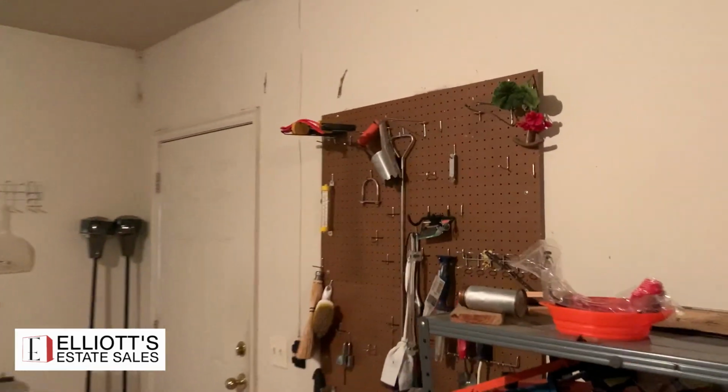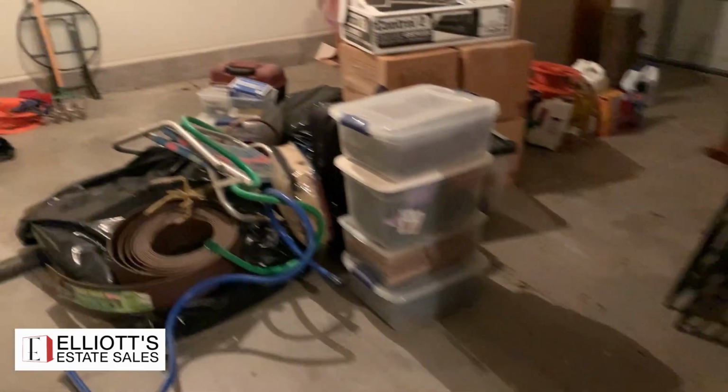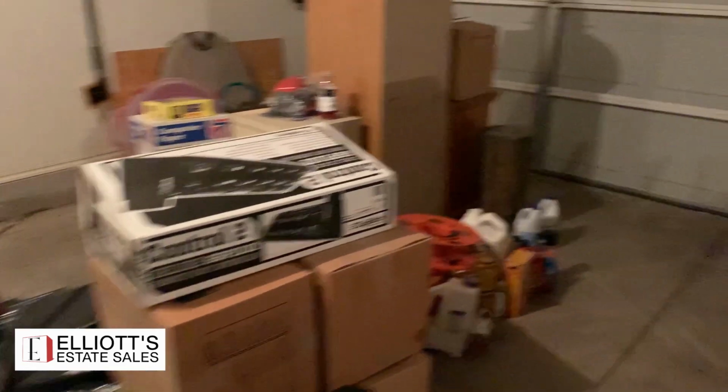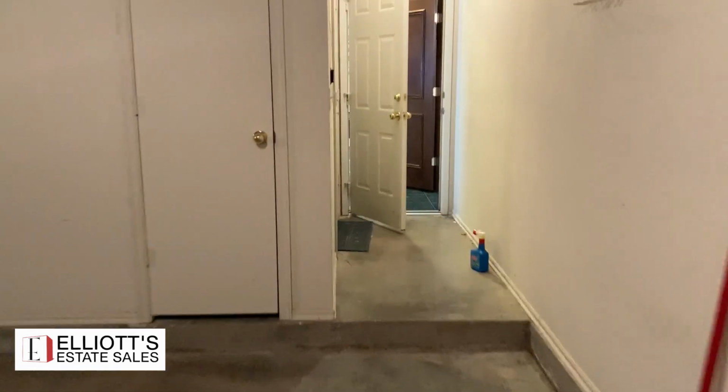As you can see, there's more tools, looks like, over there. And there are several shelving units over here. There's some vintage lawn chairs as well. There's also vintage stuff out here. There is some antique stuff as well. I know it's dark out here. I'll try to lighten this up the best I can. And some of this stuff is in boxes. So anyway, I think that is going to complete the tour for now.